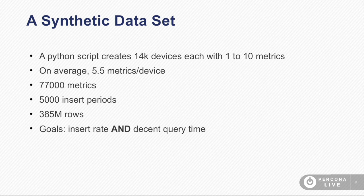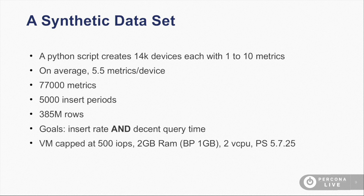The goal, of course, is to get the fastest possible insert rate with the fastest possible query time. I'll present the query after that. For that, I use a KVM VM in my lab, and I capped it. It cannot do more than 500 I/O combined, so reads and writes.